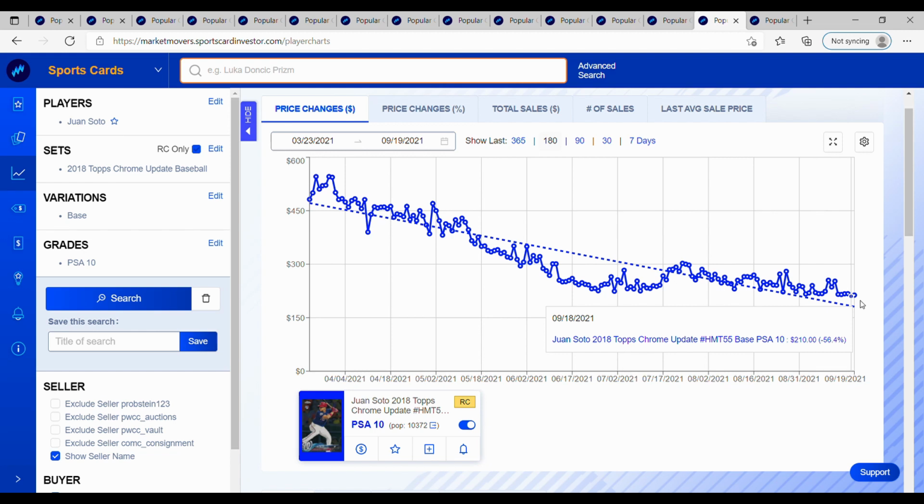And again, some of that has to do with just the overall market trends, but some of that also has to do with the fact that Juan Soto is just being overlooked, as the Nationals don't currently have a shot at making the playoffs, and there are still some other young stars that are grabbing a lot of other collectors' attention.